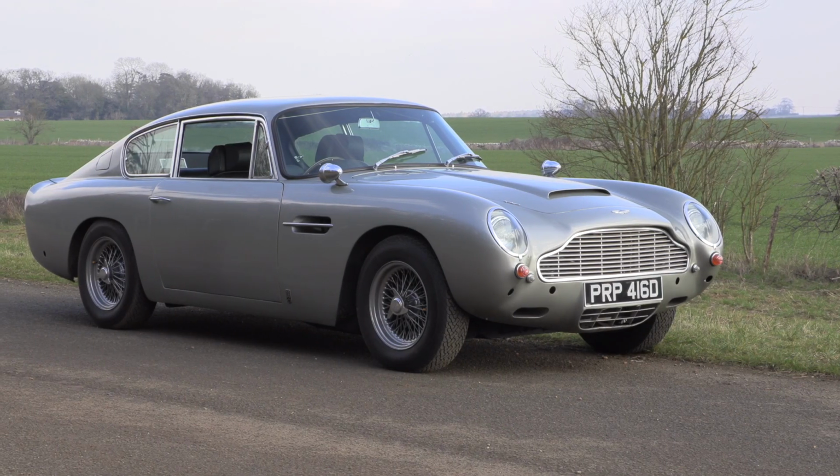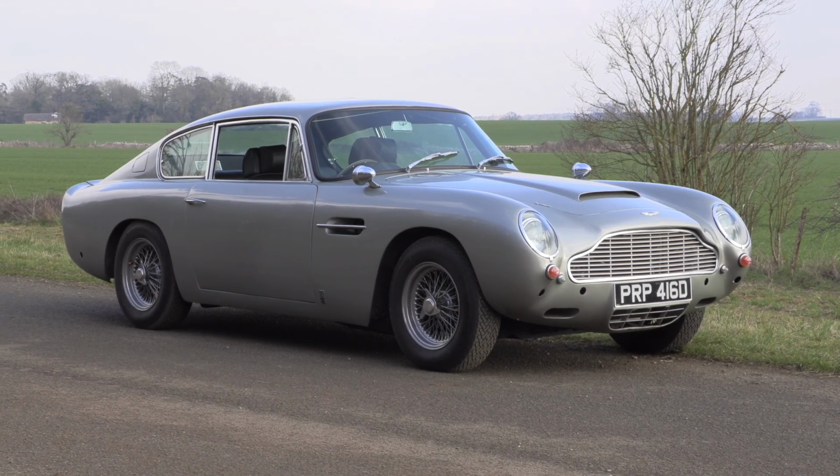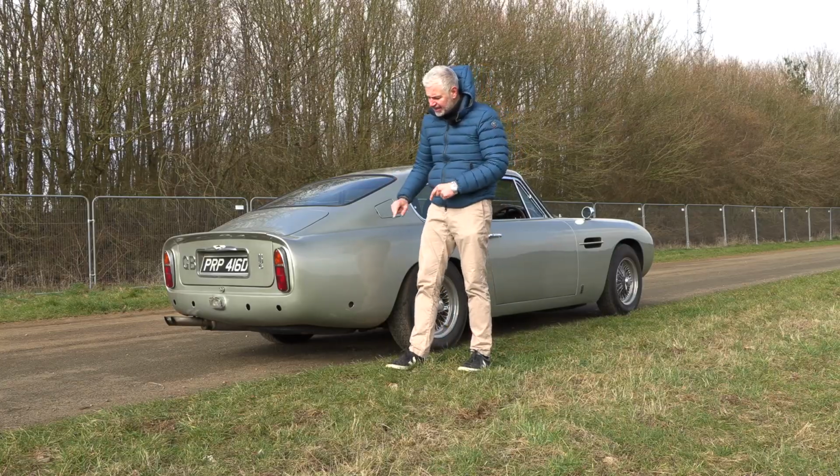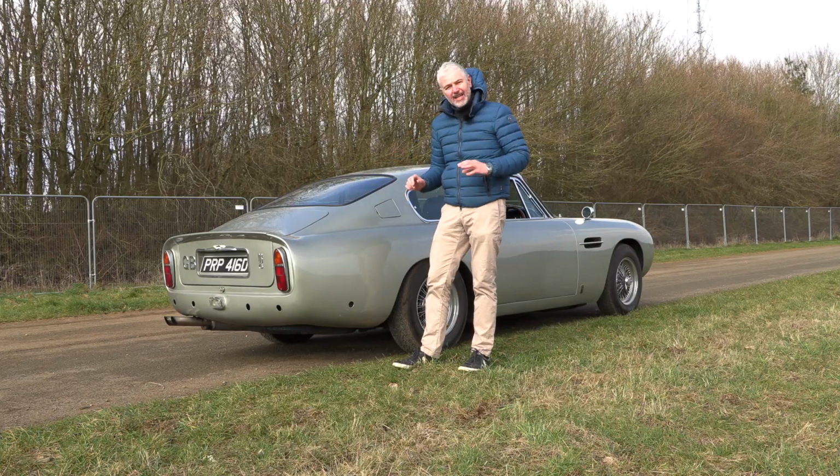Personally, I prefer it. Now you will notice the bumpers have been taken off. James, who owns this car, prefers the look without them. That was another difference, is that the original DB5 had one single bumper. This had a split bumper.